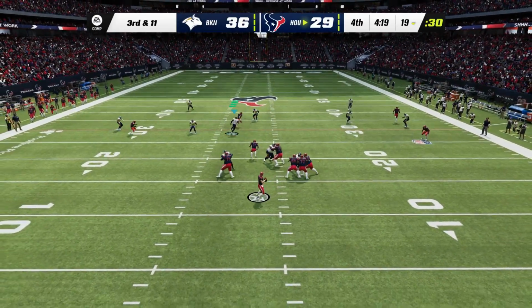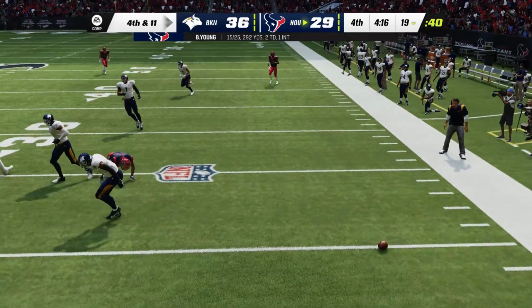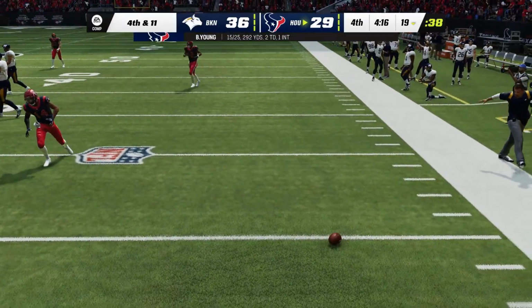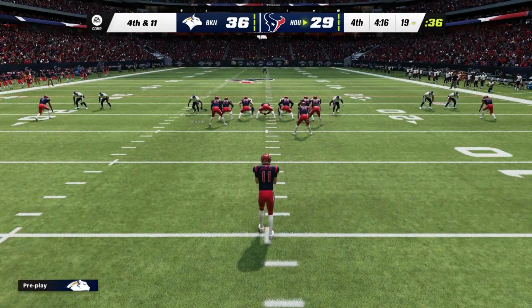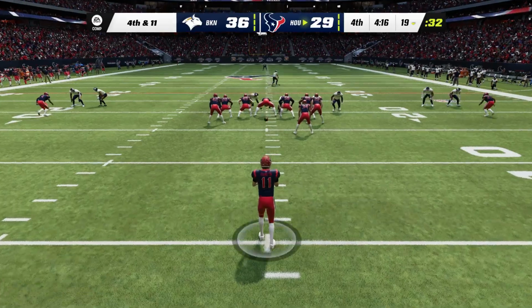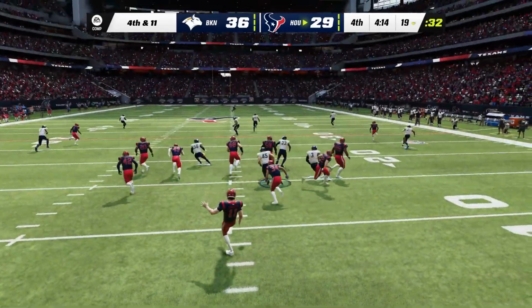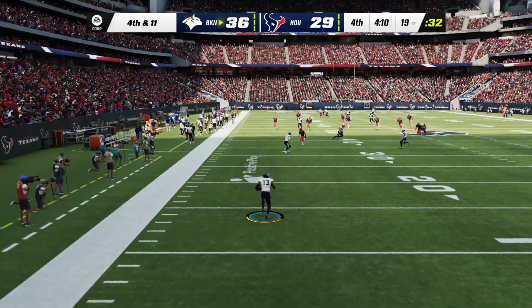He'll look to throw. And that's going to be incomplete. The contact there enough to jar that ball free, and it brings up 4th down. Here's Cameron Johnston now as he'll punt it away for the 2nd time. He steps into this one, and this is a rocket.